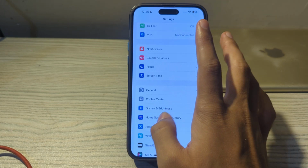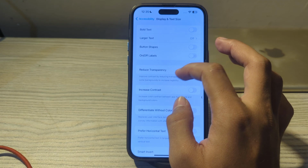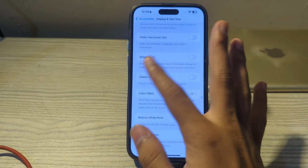After setting it to 30 seconds, you have to simply open the accessibility, tap on display and text size, scroll down and you can see the option auto brightness. Simply tap on it and enable it.